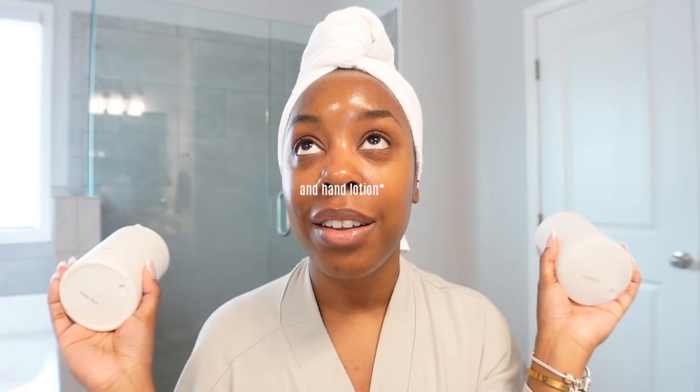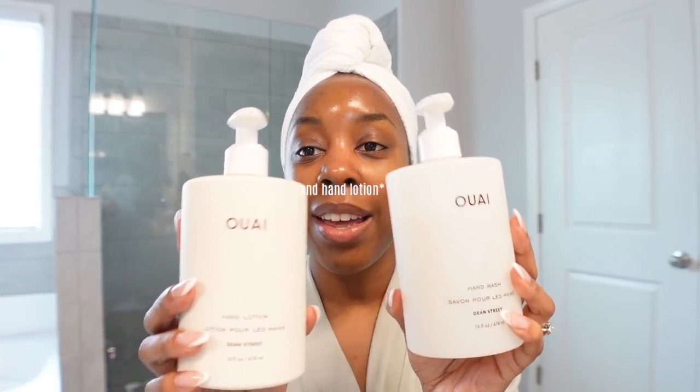Okay, so since we're at my sink, let me show you a hand soap and a hand wash that you need in your life. It is from Way. When I say your hands are going to be baby bottom smooth when you use this. So when I first used this, I was actually really surprised because I wasn't expecting it to come out the way it did.